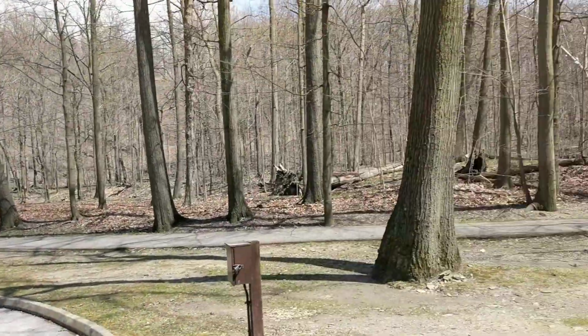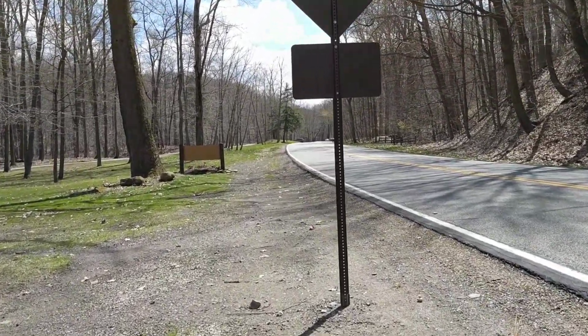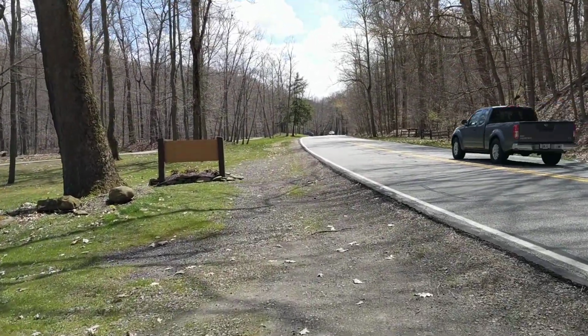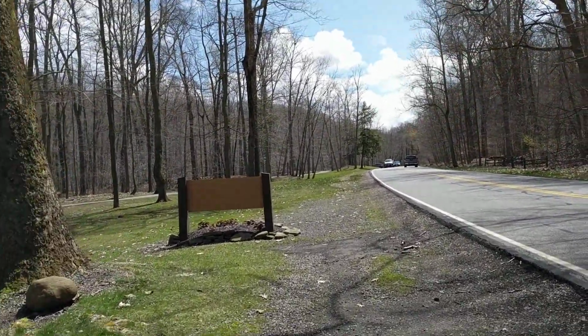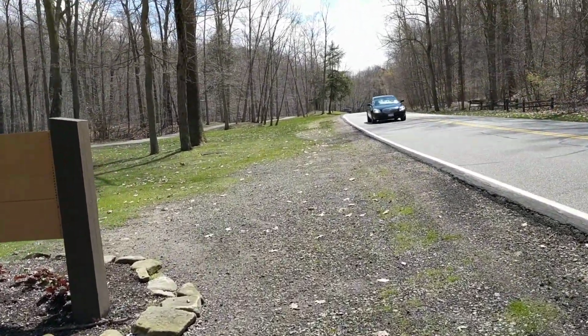Hello, we are stopping at the Welsh Woods picnic area here at Euclid Creek and parking in the parking lot at the Welsh Woods. Go ahead and check out those outcrops that are there that I previously recorded. What we're going to do now is walk down the main road here.